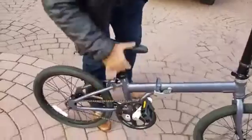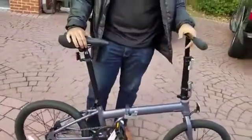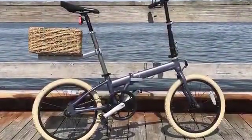Also, the unique quick-release bracket system makes this aluminum folding bike easy to set up and break down. Additionally, it offers an extra 2-foot-long Velcro strap, which is excellent for holding a folded bike together.